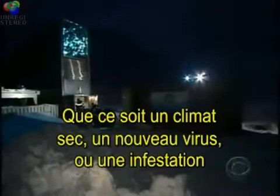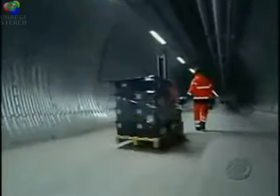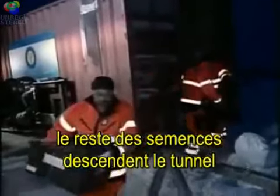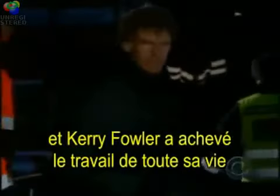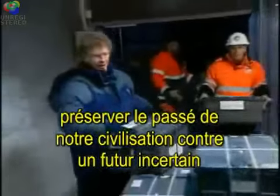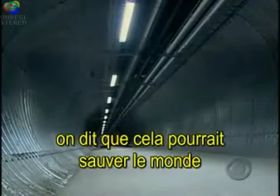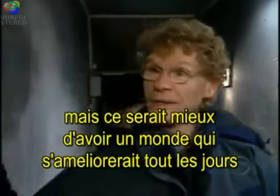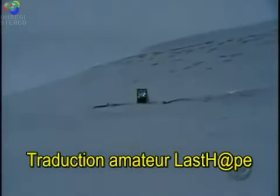Whether it's a dry climate, a new virus, or infestation, the genes to stop a famine may be in one of these boxes. When the last of the seeds descends the tunnel, the lights will go out, the vault will be locked, and Cary Fowler will have achieved his life's work, preserving civilization's past against an uncertain future. If worse comes to worst, this does save the world, but it also has a more mundane feature to it, which is it helps us every day in feeding people.